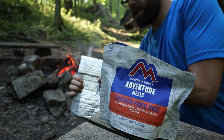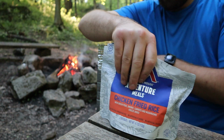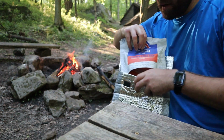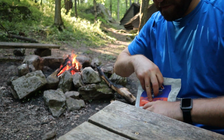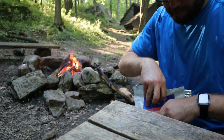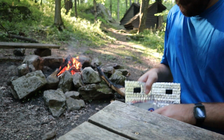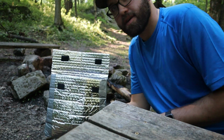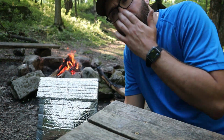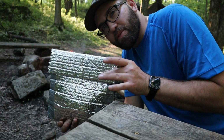Then I stick them in my Reflectix pouch here. That way I can go finish doing other stuff around camp, and this will be ready for me whenever I'm ready to eat. It'll stay nice and warm in here. There it is. Now I can just leave this sit. I can go get my underquilt set, make sure camp set up good, and when it's time to eat, be ready to go nice.